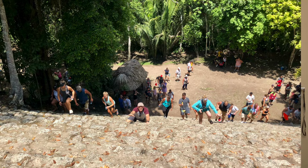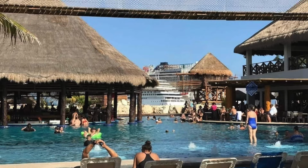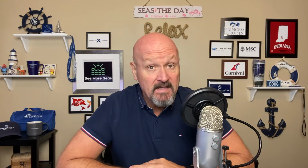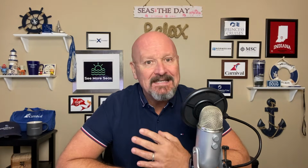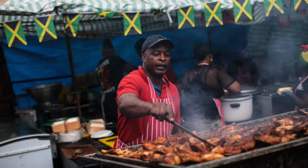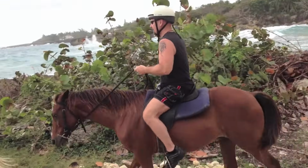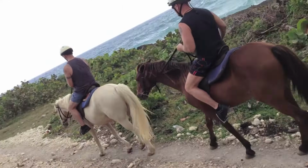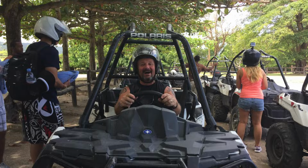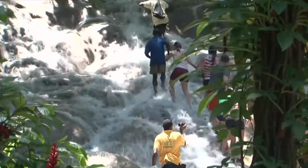We've gone to a number of those destinations, and even some of the newer ports have this as a motif of the ports that they've built. In Jamaica, you're going to focus in on the cuisine and all of the outdoor activities. Some of the greatest excursions that we've had have been on a Western Caribbean cruise in Jamaica, such as horseback riding or the ATV tours that we've taken. There's Dunn's River Falls, which is an absolutely very popular location for most Jamaican stops.